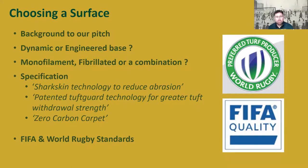And as it was a resurface project, there weren't really any planning issues to consider in terms of noise and lighting, which obviously made it a bit more straightforward than those of you that might be considering a new build. So one of the first decisions we had to make was around the base. Did we want a dynamic base or an engineered base?